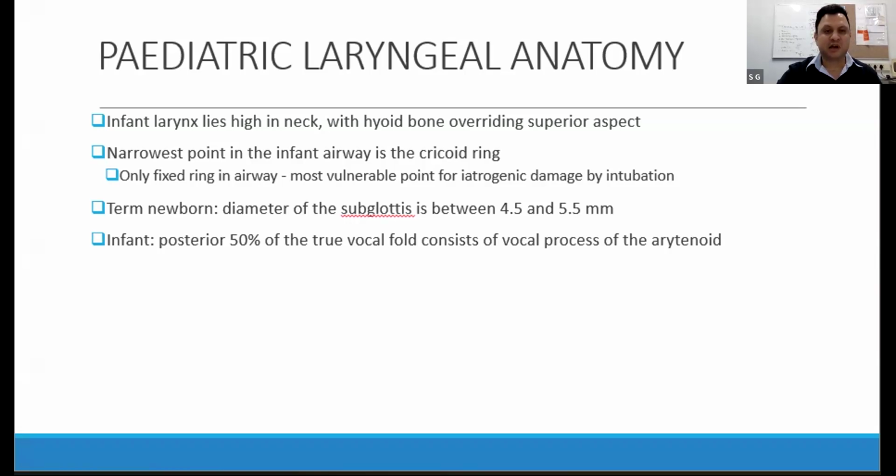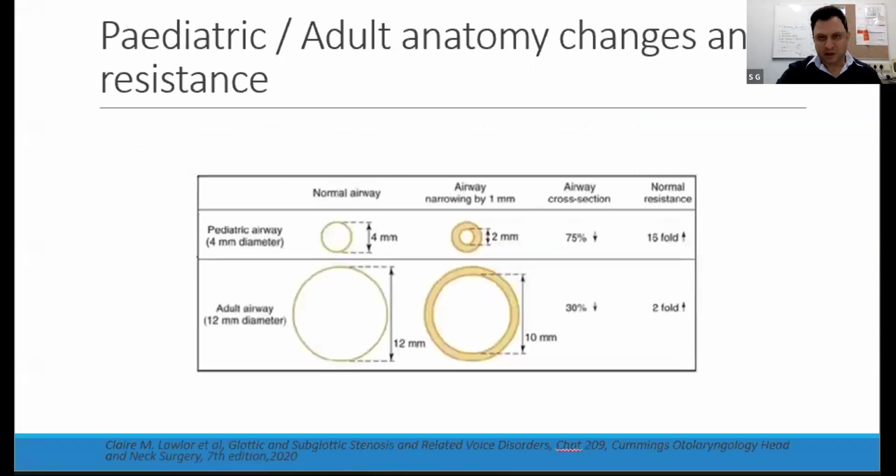of the size. In an infant, the posterior 50% of the true vocal cords consists of the vocal process of the arytenoid as well. This is quite important. So again, this is just describing the differences between the pediatric and adult anatomy and the changes. And this diagram also shows the changes that can occur from the stenosis which develops.